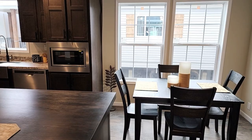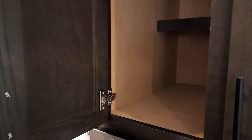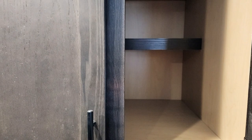So you get your little dining area here. Got a built-in microwave and cabinetry over top of it. Very deep cabinets, as you can see, open these things up. Those shelves back there go all the way up to the ceiling, crown moldings. Lots and lots of storage. And that's important, especially in a house that doesn't have a designed pantry area. You want as much cabinets as you can.